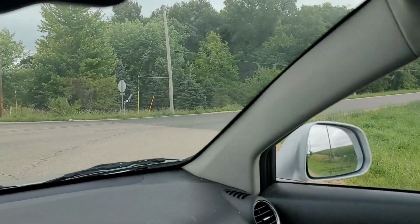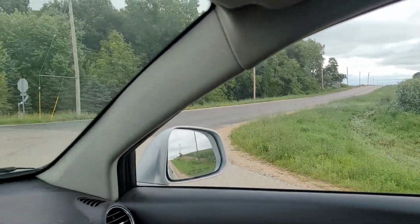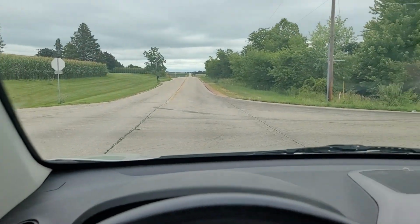So the road I said we needed to go down earlier is right here. So we had to go all the way around town in the middle of nowhere to get right back here. So we literally had to go all the way through town and completely around about, I don't know, about 15, 20 miles out of the way just to get to where we needed to go.